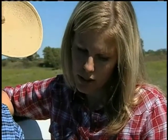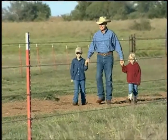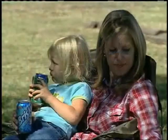Absolutely. You know, I think it's every rancher's goal that it'll be a generational deal. I know my daughter's going to stay with ranching, and I hope my grandkids love it as much as we do. And they'll have the opportunity when the time comes. It is a dream come true.